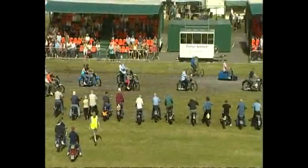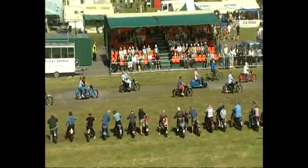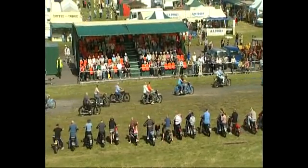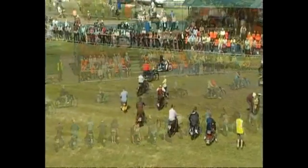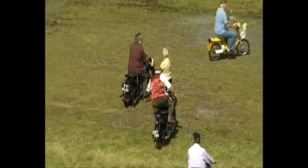Well, ladies and gentlemen, we'll just be saying thanks to our motorcycle riders. They're going to be peeled off. We'll do a lap of honour. Do show your appreciation as they go around. I think they've given us a great display this morning to set off our arena events for the day.